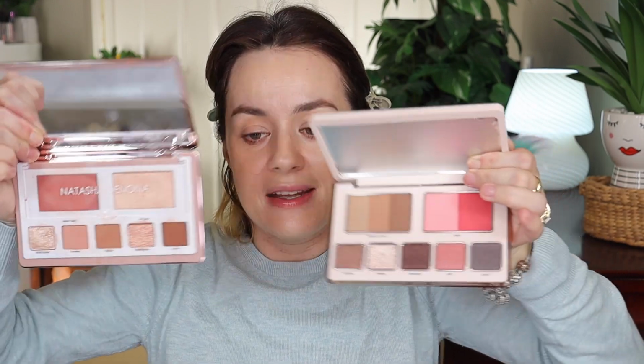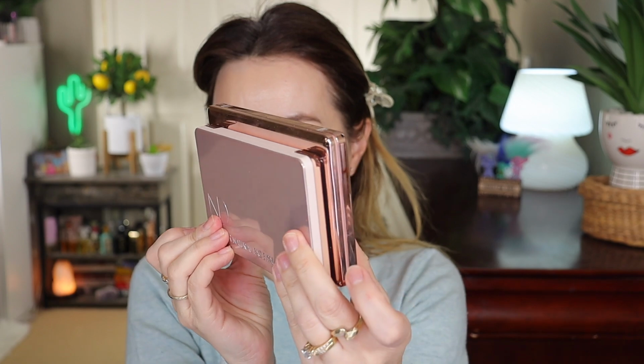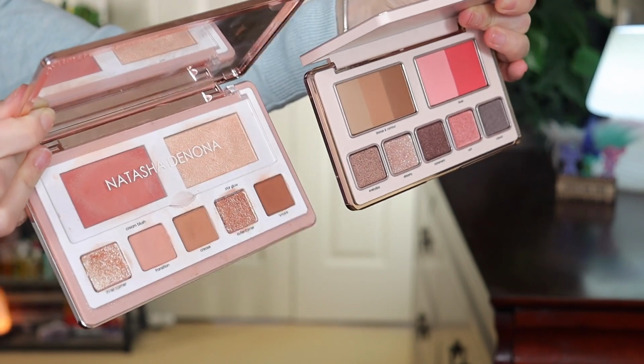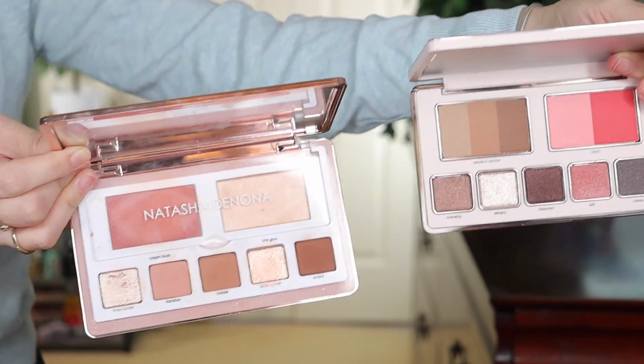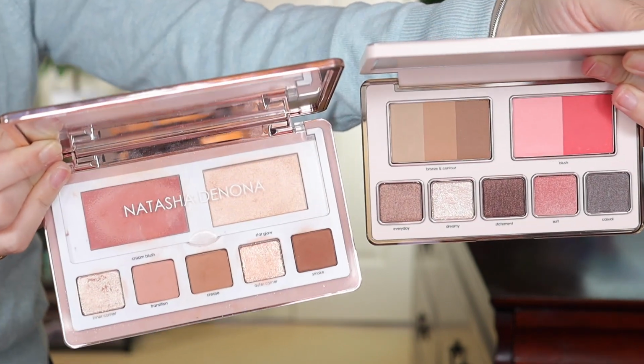Now look at the sizing. I'm going to keep them far away so you guys can see. But isn't this insane? It's so small. I don't know if you guys can see it on camera, but I'm going to go like this. Okay, so it's quite tiny. I wasn't expecting a big palette, but I actually love this size because it's so much easier to travel with, but I was expecting it to be like this one. I'm not mad about the size at all, but when I opened it, I was shocked because I was expecting it to be like this one, this size.